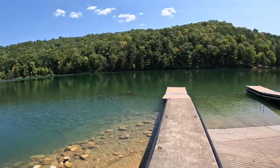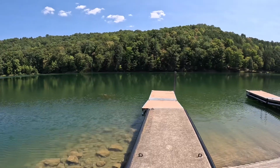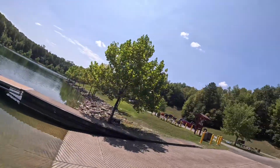Overall, very pretty. I'm excited to be here. There's some weeds growing out here, nice and clear, and it is basically a bluegill and minnow lake, so right up my alley. Anyway, let's get this thing started. I got my kayak loaded and got the cameras working, so come on with me. Let's see what we catch.